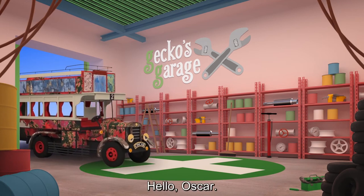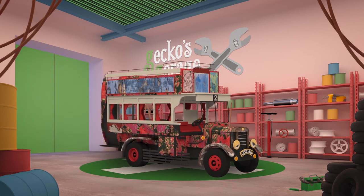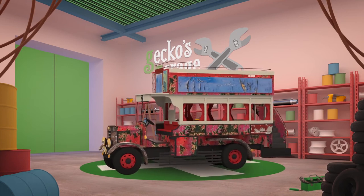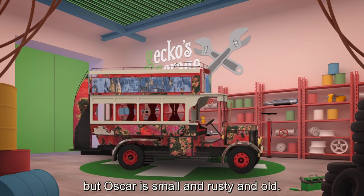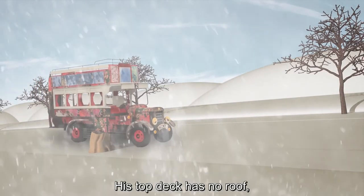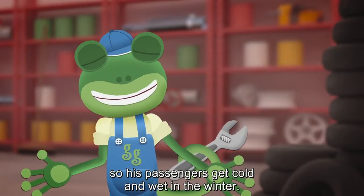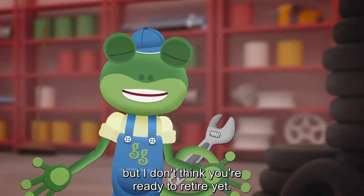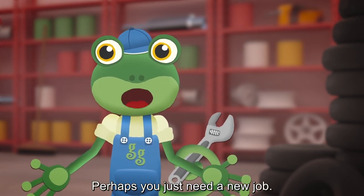Hello, Oscar. You made it at last. Let's take a good look at you. Bobby was big and shiny and new, but Oscar is small and rusty and old. His top deck has no roof, so his passengers get cold and wet in the winter. I know you feel tired and sad, Oscar, but I don't think you're ready to retire yet. Perhaps you just need a new job.